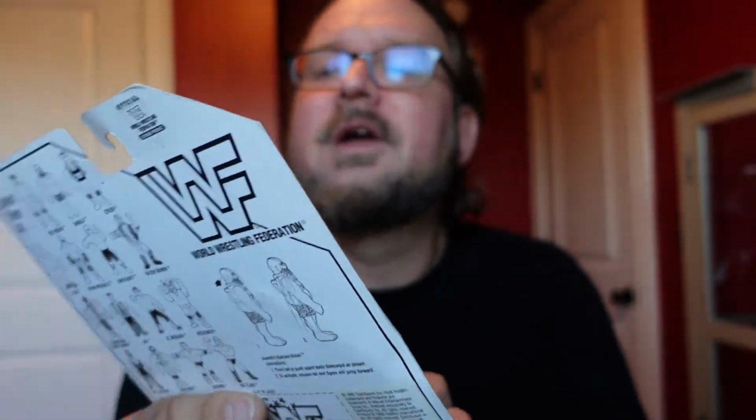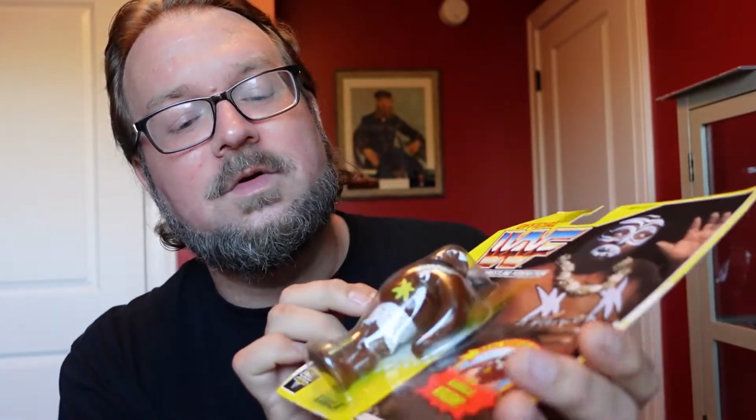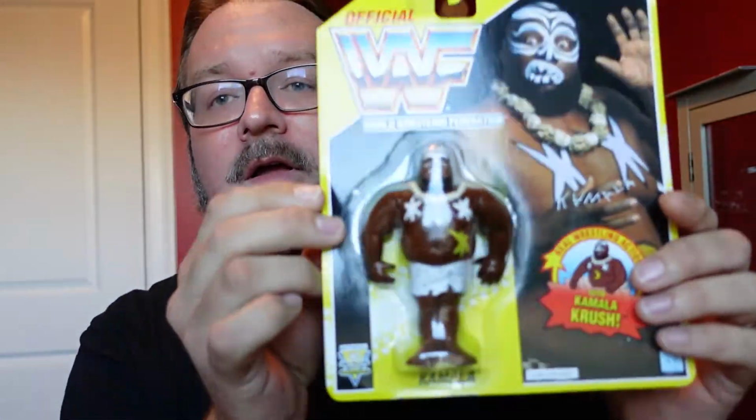So this is a Series 7 Kamala. He features the Kamala Crush. The card is in pretty good condition. There is some wear on the back corner here. I'm not sure if the camera can pick it up, but overall very bright. The hang tag is nice and intact. The bubble is perfect, no denting on it whatsoever. Very, very clear and clean. So very nice figure of Kamala.